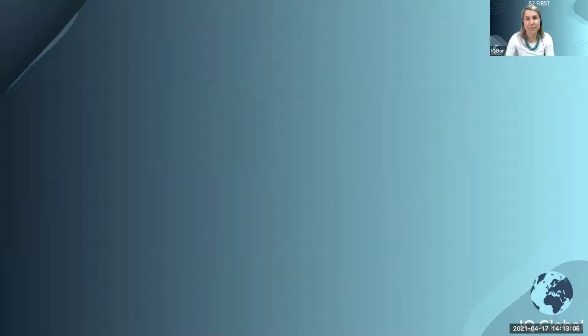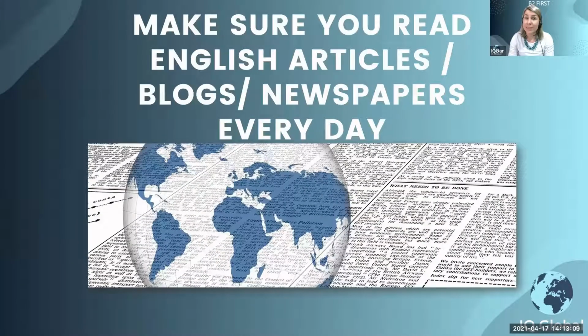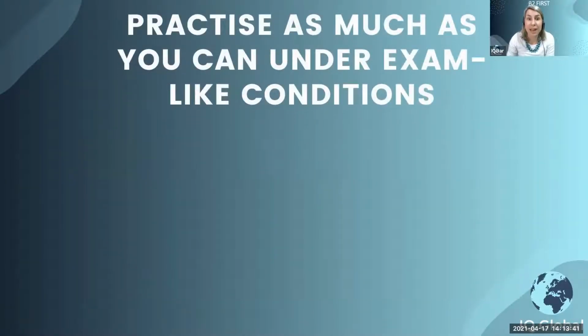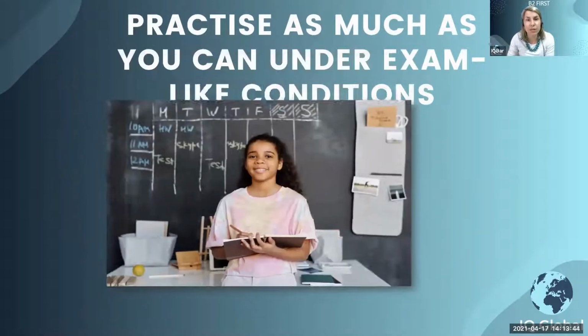The next thing is to make sure you read, okay, that you read English articles. Like I said earlier, reading every day. So read every day. Read some English articles, blogs, newspapers. These are all things that will help you to feel more prepared for this exam, especially for your reading section. Practice as much as you can under exam-like conditions.